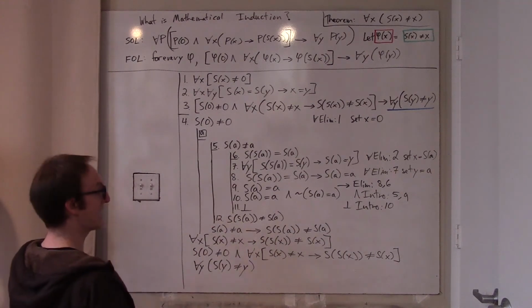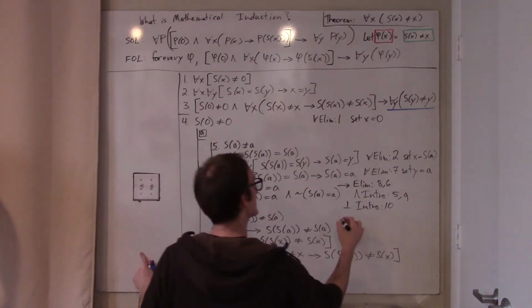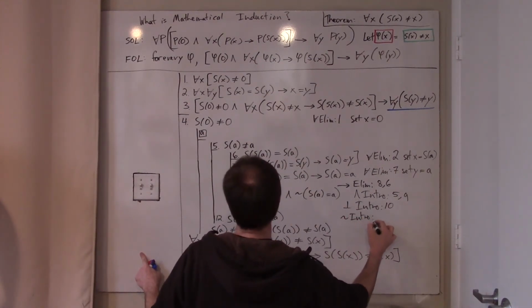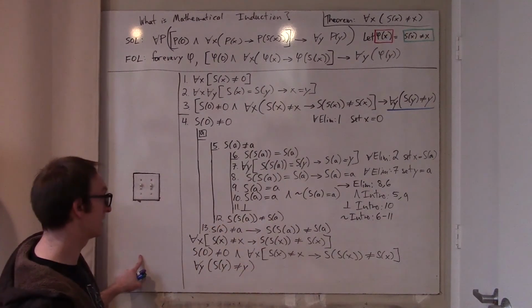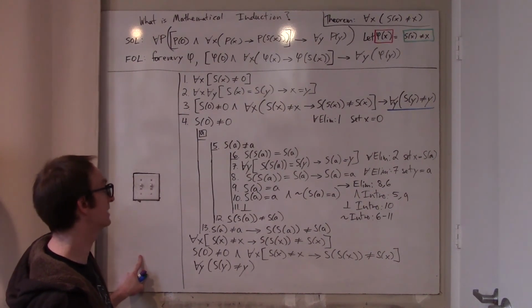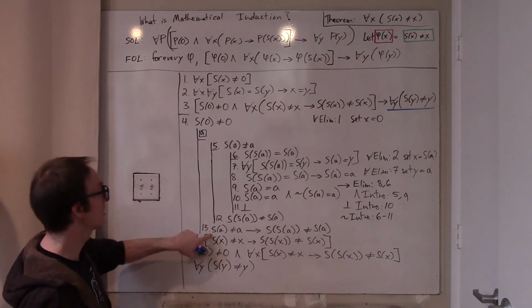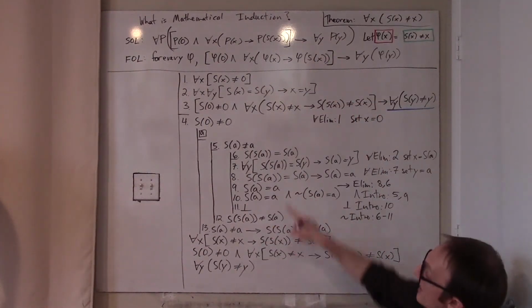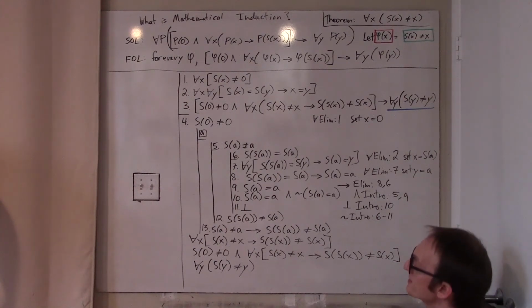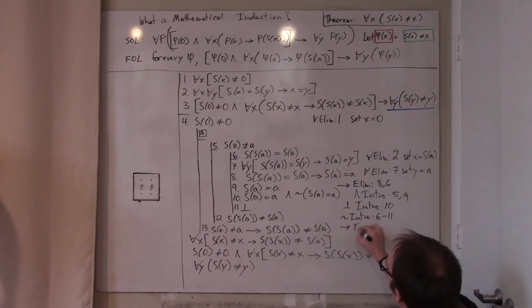Then here in line 12, I have done a proof by contradiction. I assumed something in line 6. I got a contradiction, so this is negation intro 6 through 11. And then I conclude in line 13 that I have indeed shown for this arbitrary A the inheritance of this property. I assumed in line 5 that the property held for A. That was my inductive hypothesis. I now show that the property holds for the successor of A. So this is arrow intro 5 through 12.